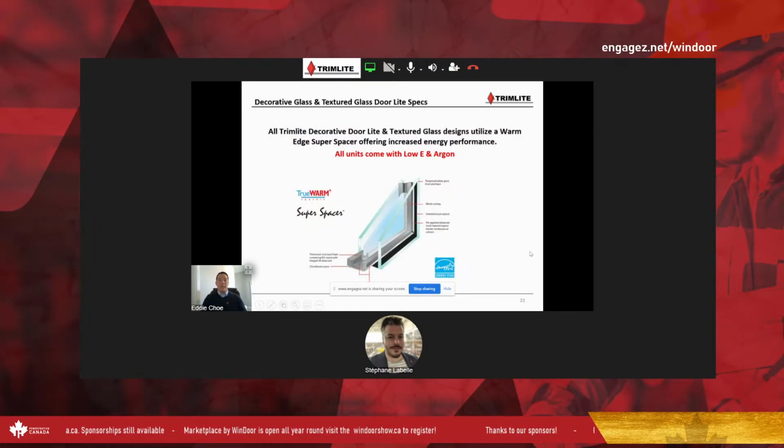Both our decorative glass and textured glass options are produced the exact same way. We are using a warm edge super spacer, and all units come with both low E and argon gas.